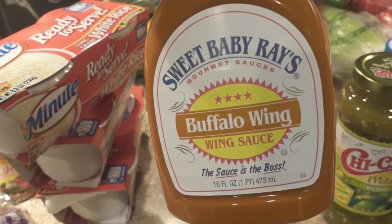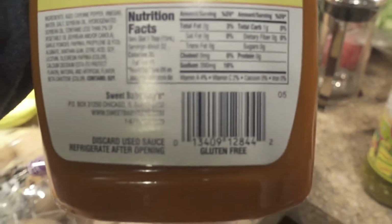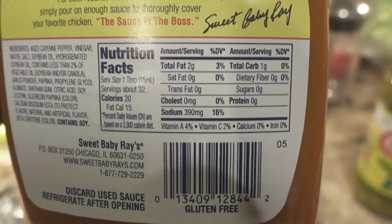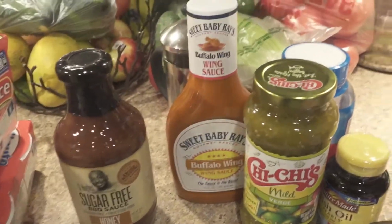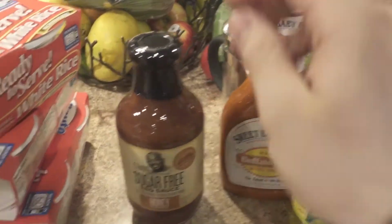This you guys have seen in the OG videos, which is buffalo wing sauce basically. So per serving, which I only use about 1, is 2 fat, 1 carb, and 0 protein. Another really, really good kind of condiment sauce to have to go with chicken as well.